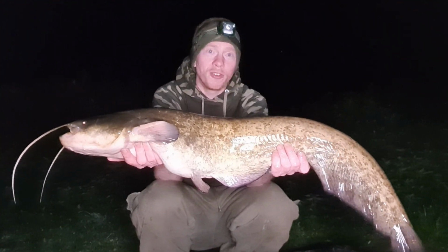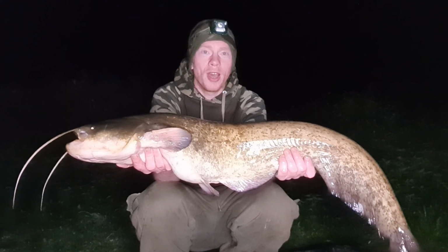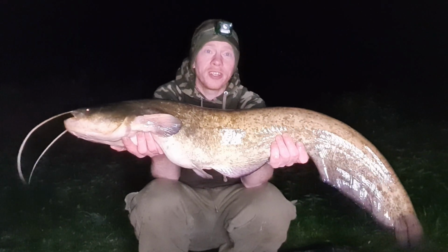And unfortunately now my left hand rod is completely out of action till the morning because I'm not setting it back up. It wiped out all 3 of my rods. The other 2 I've managed to save. But yeah, let's get these photos and get it back. It's starting to get a bit chilly now.